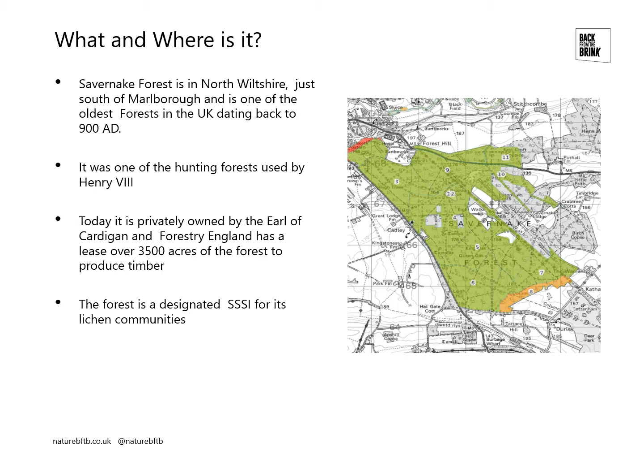It was a hunting forest for many years, and Henry VIII has been known to be one of the people who used it. Today it's privately owned by the Earl of Cardigan, and Forestry England has leased 3,500 acres of the forest to produce timber.